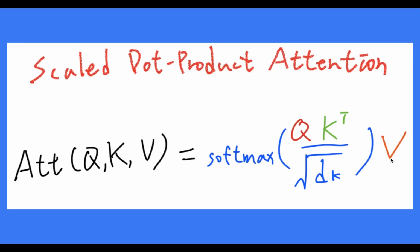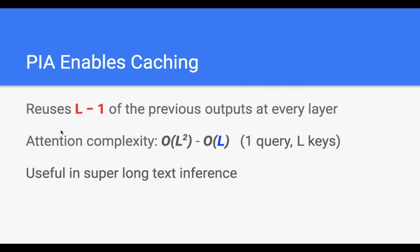Extremely smart. Because of PIA, position-infused attention, it enables caching. Now we can reuse the L minus 1 previous outputs at every layer without needing to compute them again. And the attention complexity is reduced from L squared to L. Why? Because now we only have one query, which is the new token, because you slide one stride at a time. You always move one token forward, so you will have one new token, which will be your new query. You will have keys, which are the L minus 1 previous tokens plus your new token, so you will have L keys. Now you only need to do L inner products instead of L squared.